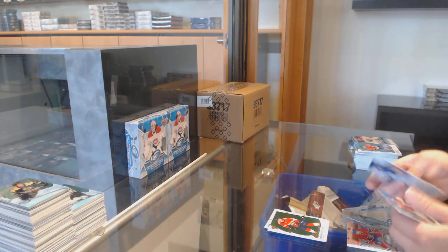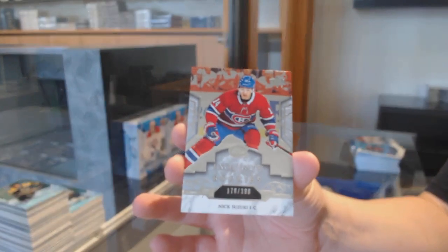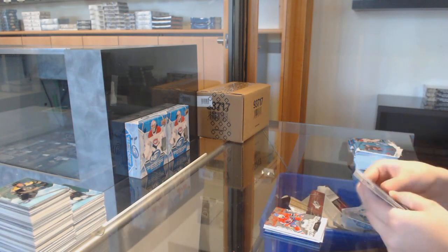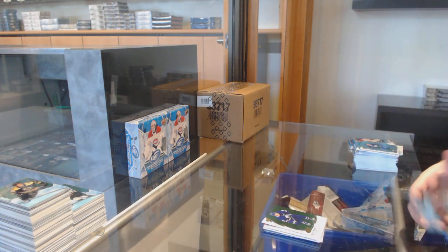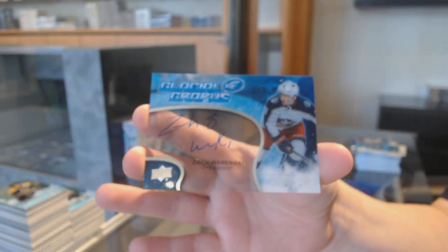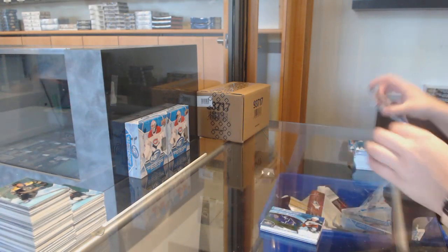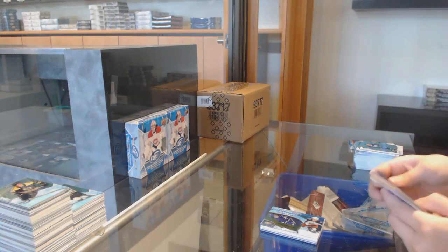Green for Florida, Jonathan Huberdeau. Number to 399, exquisite rookie of Nick Suzuki for Montreal. Green for Toronto, Mitch Marner. Glacial Grass update from 18-19 for Columbus, Zach Werenski. I would assume the orange is more rare. I think green is the most common.